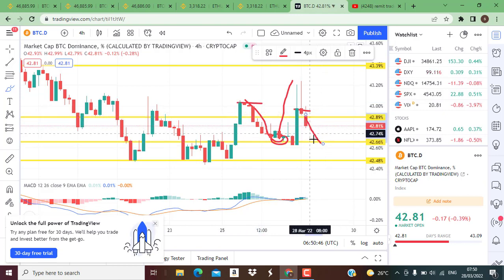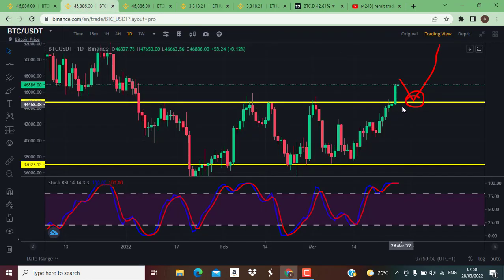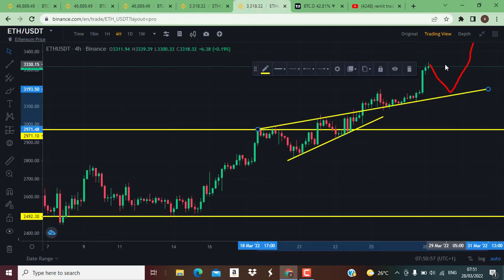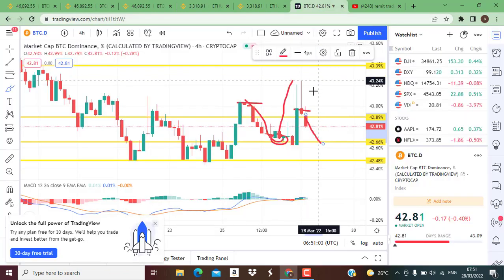And if markets do come back to the downside, we will see BTC retrace well to the downside, especially on the 4-hour chart here. It will be very significant. And also we will see ETH retrace as well to the downside, and it will be very significant on the 4-hour chart right here if we see the market come back right down to this very level of support.